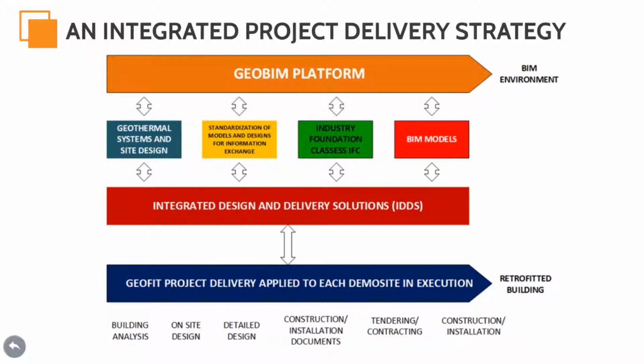Then we have to analyze the standardization levels of the models and designs in order to state the information exchange requirements. It is very important because we have to state the level of detail of the information available in order to be compatible with the GeoBIM platform. Then, if it is needed, some of the information available without the standards can be translated, but at the end, the information is in the Industry Foundation Classes standard, which is the methodology we are applying by using BIM methodology. At the end, we can build and have available all of the BIM models, which will be implemented within the GeoBIM platform.